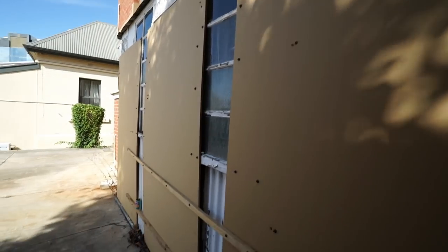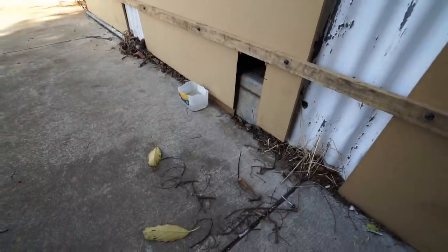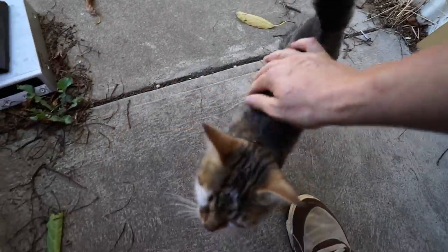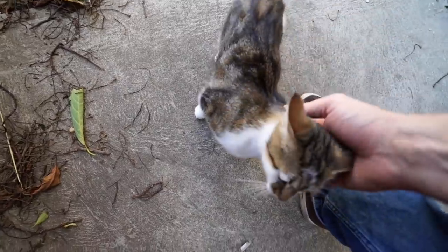See, this is where they boarded up all the back porches after they realised there were squatters in there. Yeah, puss, puss, puss, puss, come on. And they realised, there you go. Hello, puss. What are you doing? Good girl. Got some food for you. I've got a new home for you tomorrow.